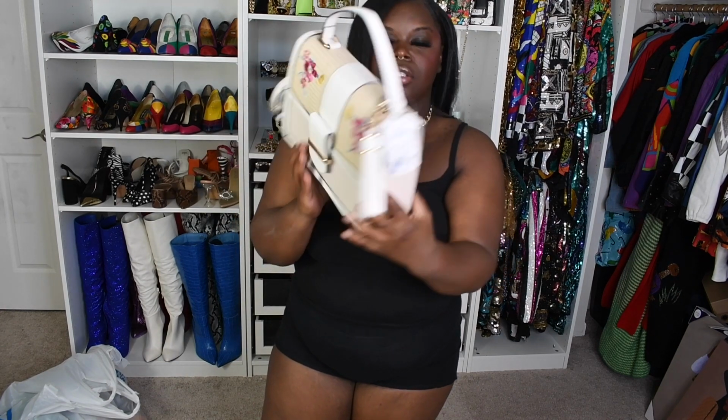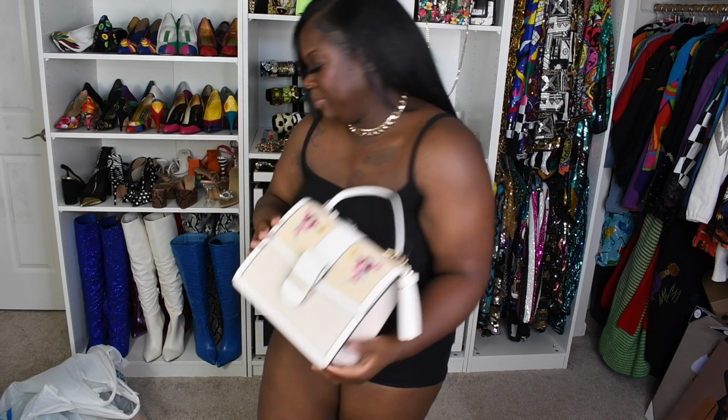But I'm more of a top handle type of gal, you know what I mean? So this is what I like to do as far as my bags. Oh, I'm sorry. Here is the top handle bag right here. The crossbody strap right here. And again, this bag was $29.99 from Ross. I think it was a super great buy.